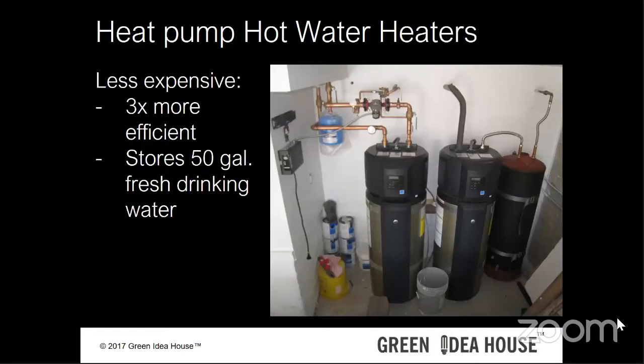It was significant if those resistance heaters don't need to come on. The other benefit of this whole setup is that I'm storing drinking water. Again, in an earthquake zone, this is a critical thing.